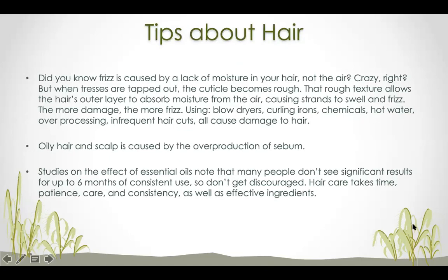Then I wanted to share a couple of tips about hair. This is something I didn't know: frizzy hair is caused by a lack of moisture in your hair and not by the humidity.